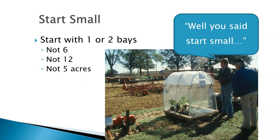is about size. People who have never grown anything in a greenhouse before are thinking of starting with 12 greenhouses for a first time. I'm always rolling my eyes when, if it's a phone call, not in person, I tell them, look, just start with one and do it for a year. Learn how to do it, make mistakes, fix your mistakes, and then expand.